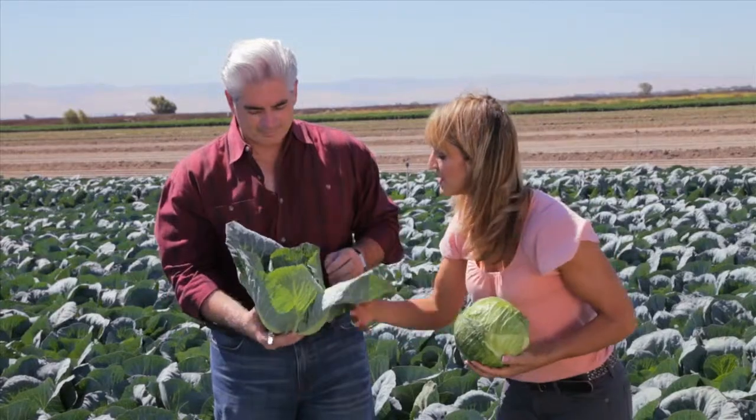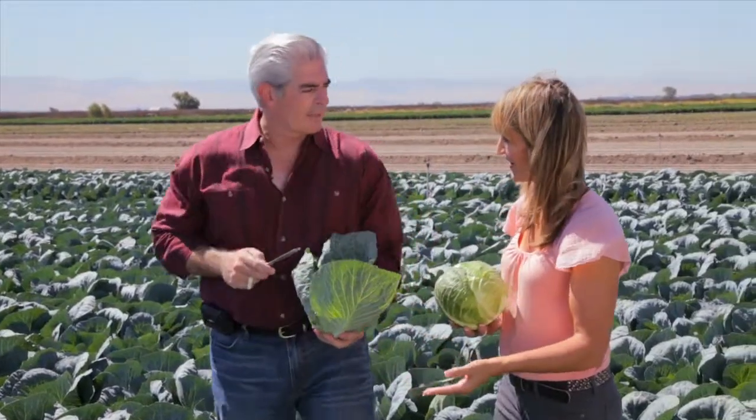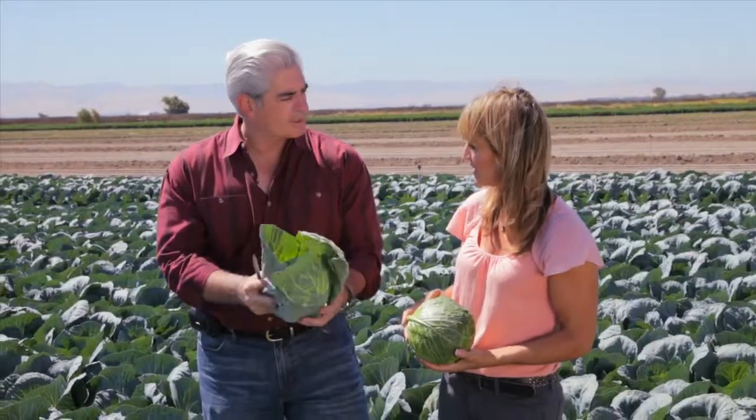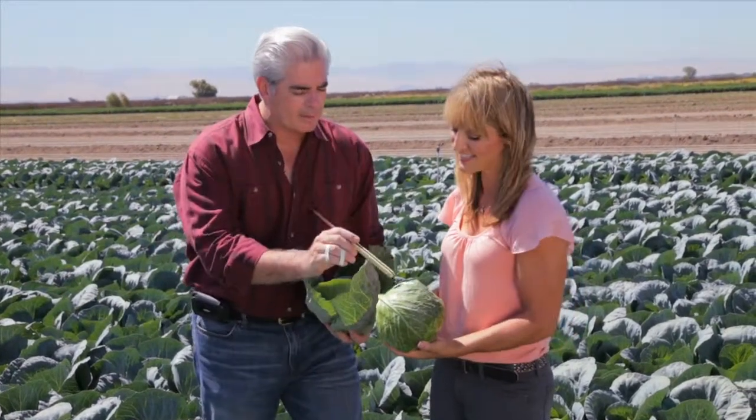Pick that one. Why don't they sell them in stores like this with those big, beautiful leaves? I'd cook with those. Some people like it like this. Some retailers do. Actually, when you ship cabbage, if you have a nice wrapper leaf around it, it actually protects the head, which is very tender. Sure. But a lot of retailers like it ready to eat.